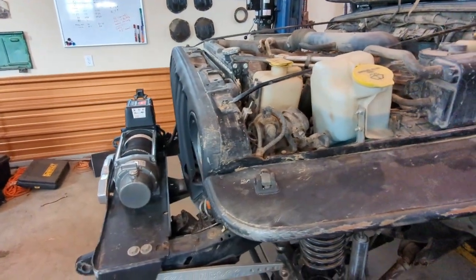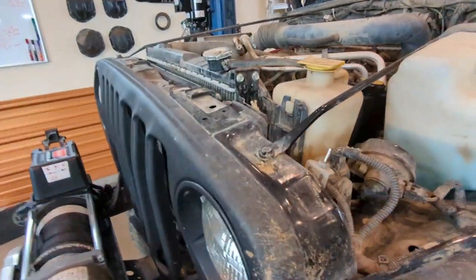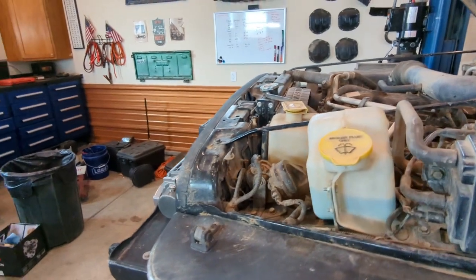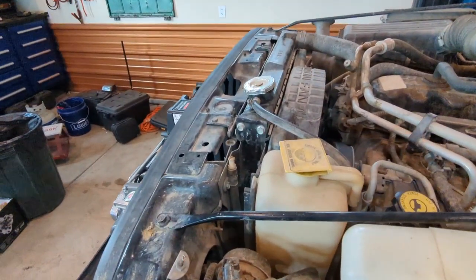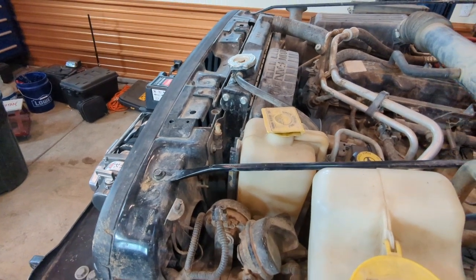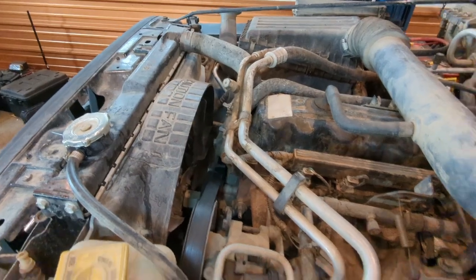I'm 99.9% positive that I broke my radiator. It's attached to the grill, and with the grill looking the way it is, it flexed that radiator. Had a little bit of fluid leaking, not much, but the problem was I had steam coming out of the radiator by the time I got off the trail. So I'm assuming that's going to be broken, which is unfortunate because that thing is virtually brand new.